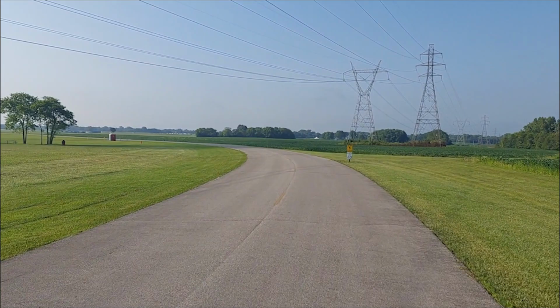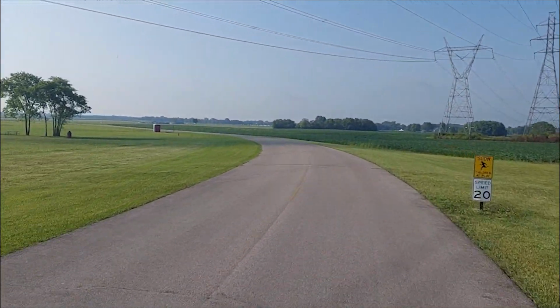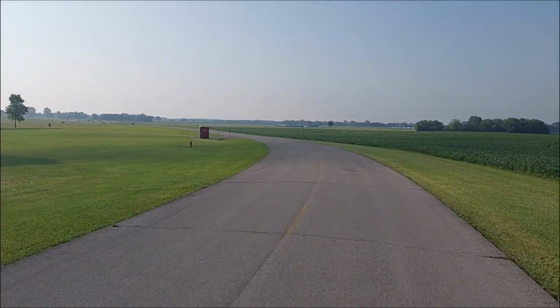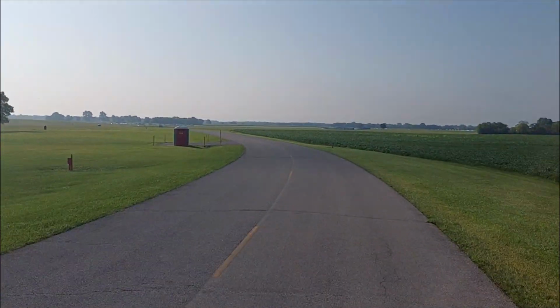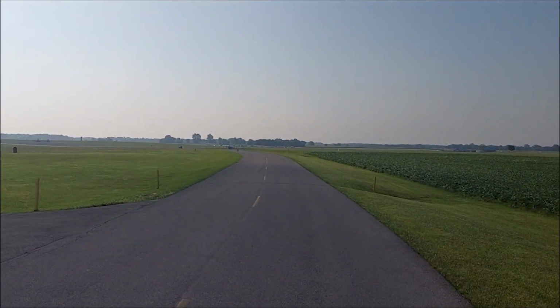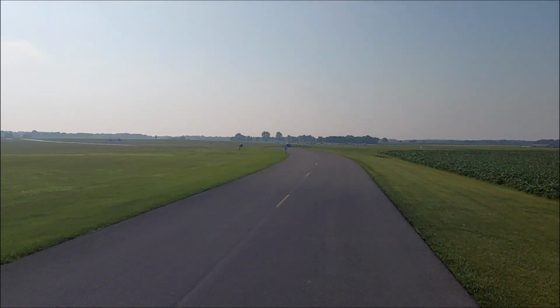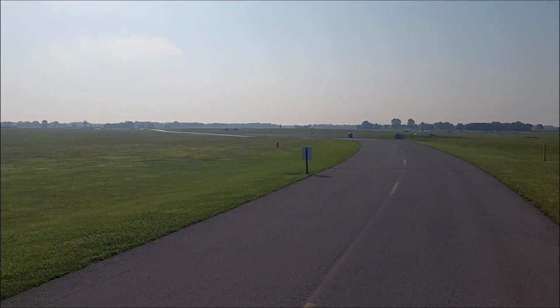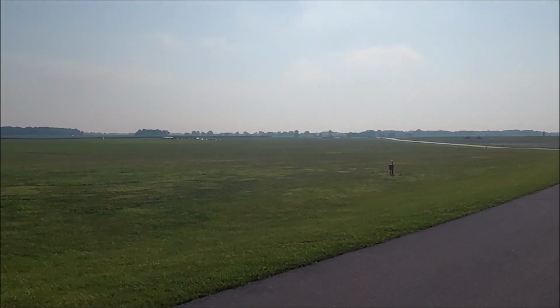So this site is incredible. It's huge. It's 1,000 acres. The AMA officially opened it back in June of 1992, so just over 30 years. And as you can see, all this area in front of us here belongs to the AMA and is used for aero modelling activities.